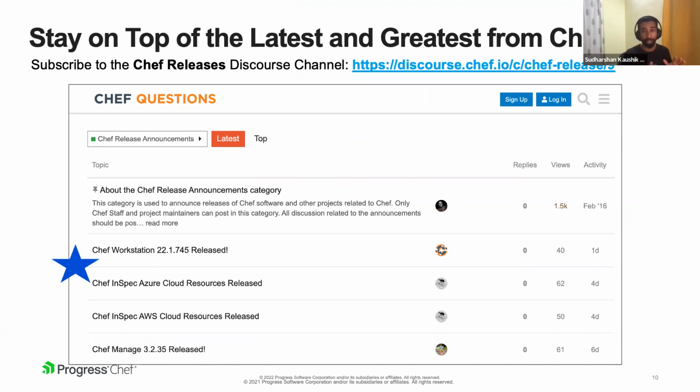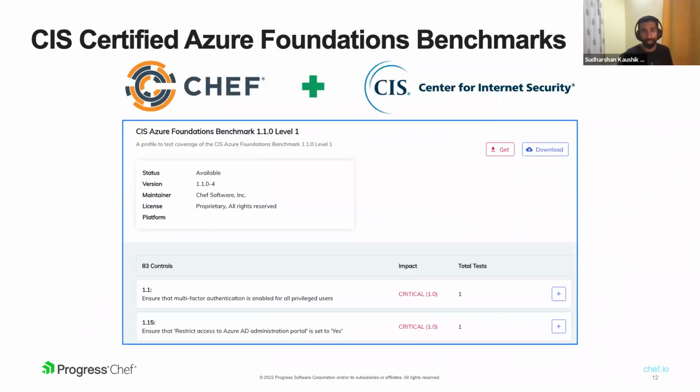To give you a glimpse of some of the very recent releases that we made, very specific to Azure, like we released cloud resources in Azure for virtual network gateway connections, migration assessment compliances, and a whole bunch of things. And most importantly, the resources that you get, there are a lot of CIS benchmark resources. I've been reiterating this multiple times, but I want to ensure that we hear this. We have compliance profiles that are CIS benchmarked. This means that this will ensure your Azure fleet is compliant with CIS certified Azure frameworks.